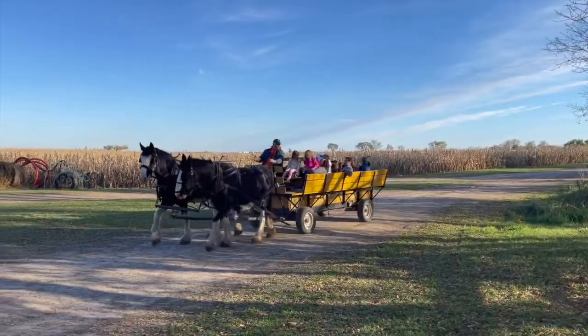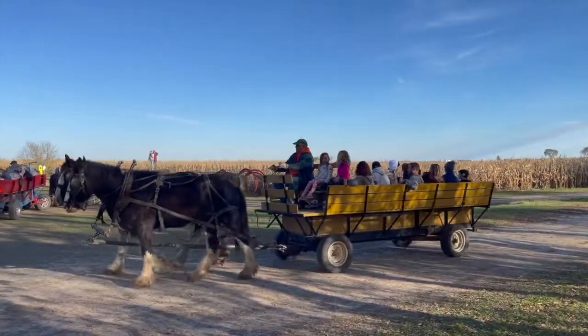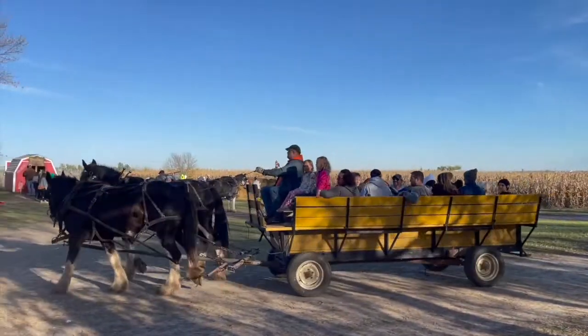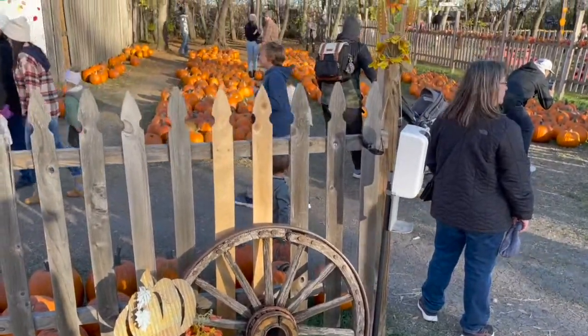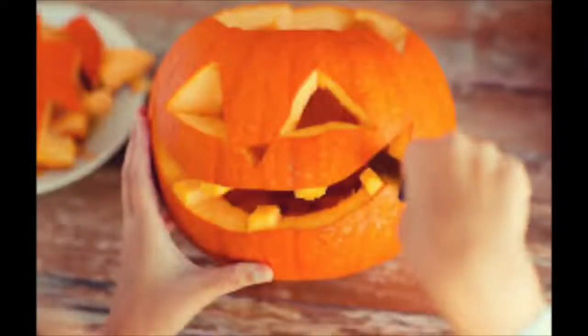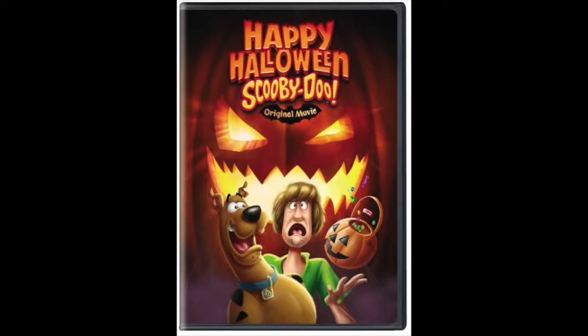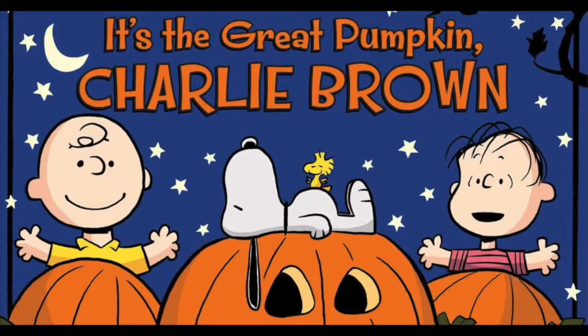Careful where you step on your way to the hayride. With all these fun activities at a pumpkin patch, make sure not to forget about the most important part, picking your pumpkin. After you bring home your perfect pumpkin, it's time to start carving. Something fun to do while you're carving your pumpkin is to watch a fun Halloween movie.